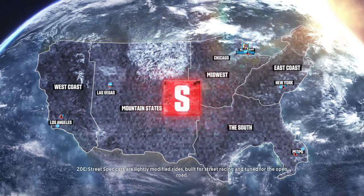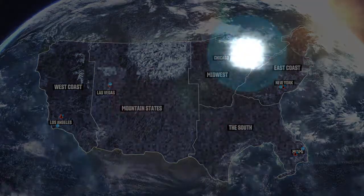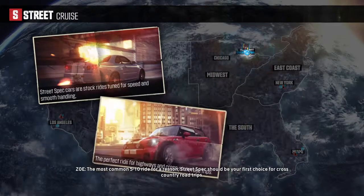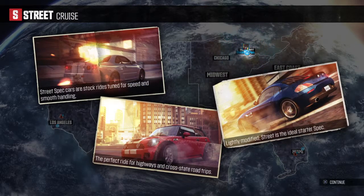Street spec cars are lightly modified rides, built for street racing and tuned for the open road. Most common 510 ride for a reason. Street spec should be your first choice for cross-country road trips.